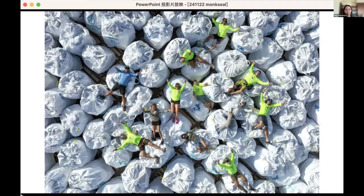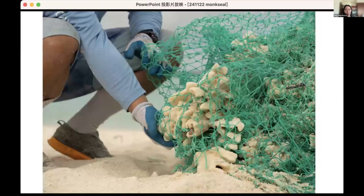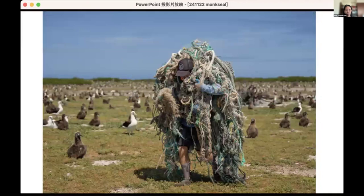from the remote islands. There are quite a lot of fishing nets and ropes entangled on the beach, and also sometimes entangled on coral reef. And you can see a lot of baby albatross at Midway Island. So they just removed the fishing nets from the islands.